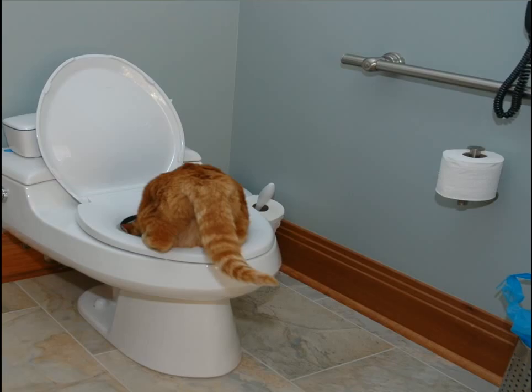Now this slide is my cat. Now you might say, is this Garfield on a binge? No, it's not Garfield on a binge. It really is my cat. He was preferring to get the fresh water out of the toilet.